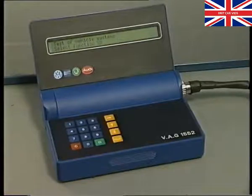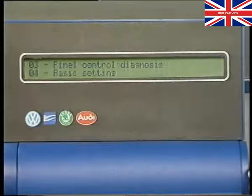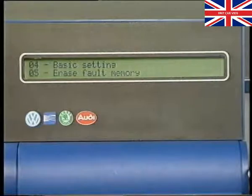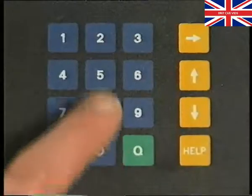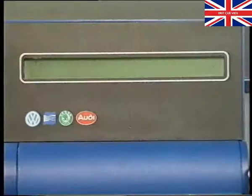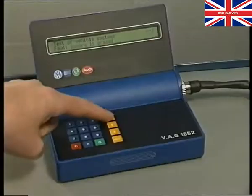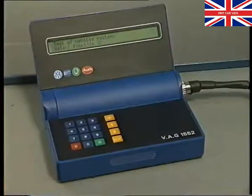The function code for erasing the memory can once again be determined from the help screen. The code is 05. Having entered the code and pressed the Q button, a signal is sent to erase the ECU's memory. If it's successful, it's confirmed by this display.